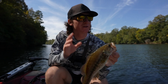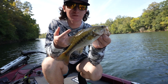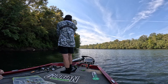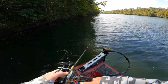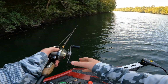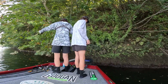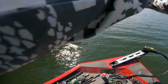All right, there we go. We found a very consistent bite. It's working really good. Threw up under a tree. He swiped it and smacked it. We're on a good bite. We know what they're eating. They're chasing bait. Let's catch some more. See you, bud. All right, I got a big leaf. We'll take it.